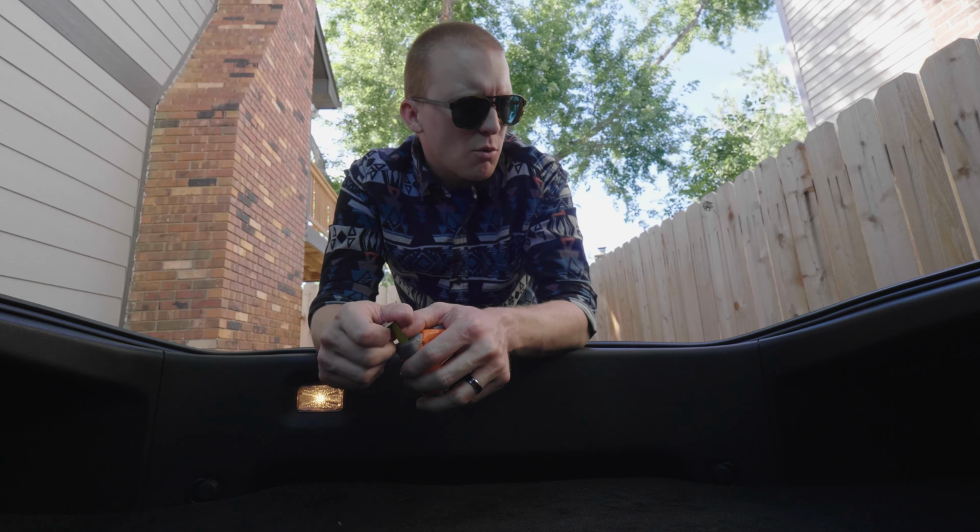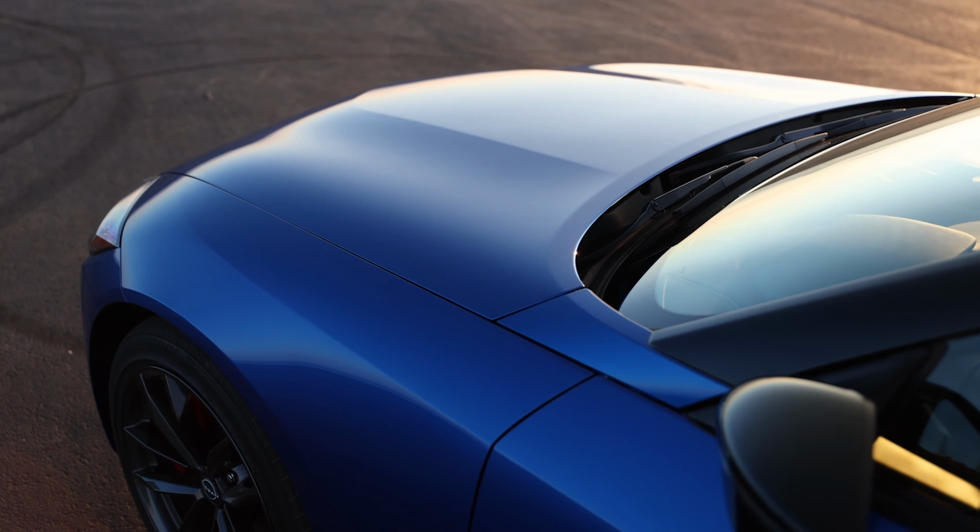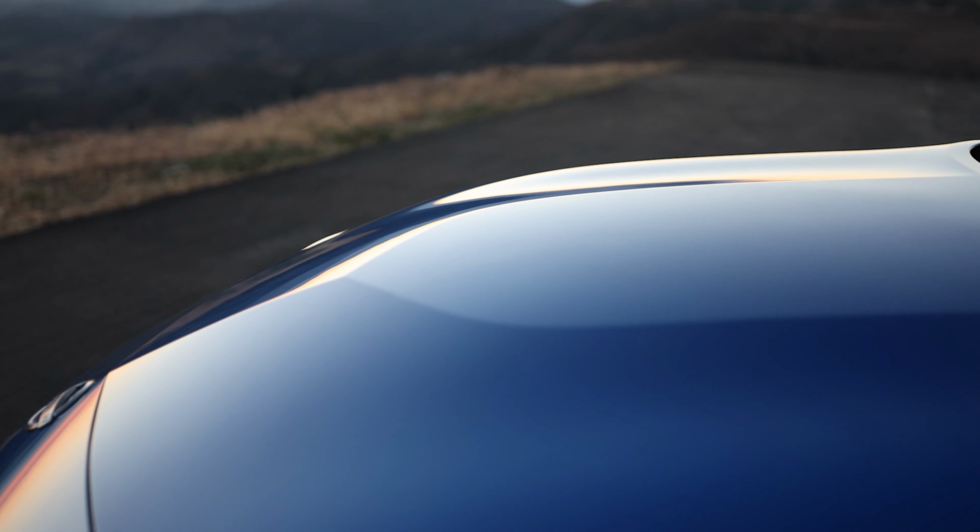But for more on the luggage tests, you can check out autoblog.com. We do luggage tests on a ton of cars. As far as room to sleep though, just not happening. Not happening at all.